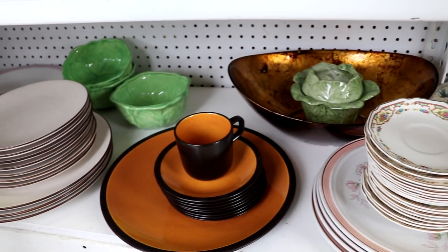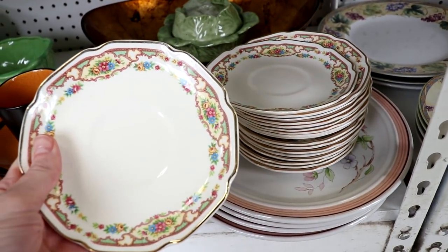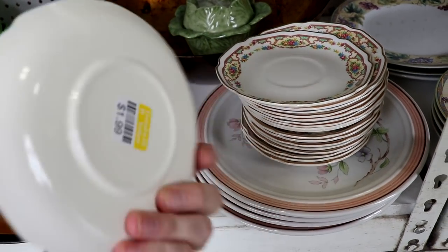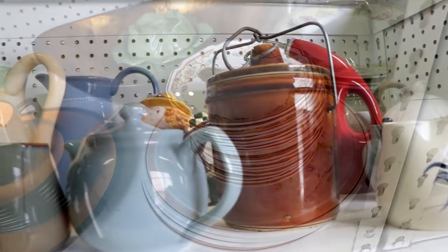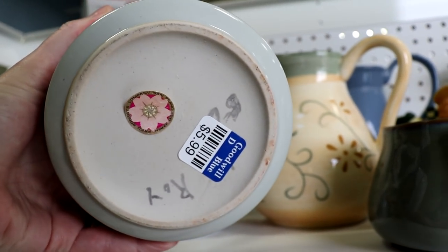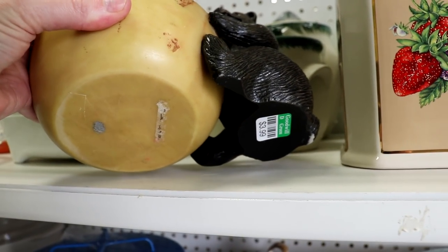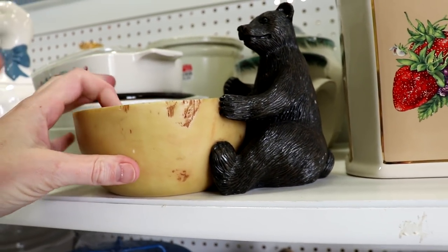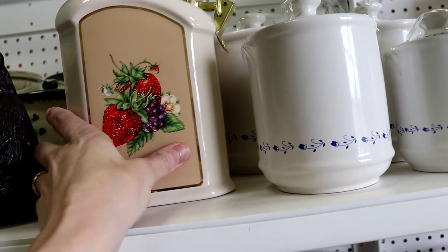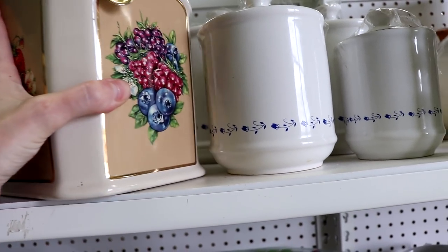Anything good here? I wonder if that's my sister's pattern. Find out. I'm coming. That is this thing. You like this thing? The canister.